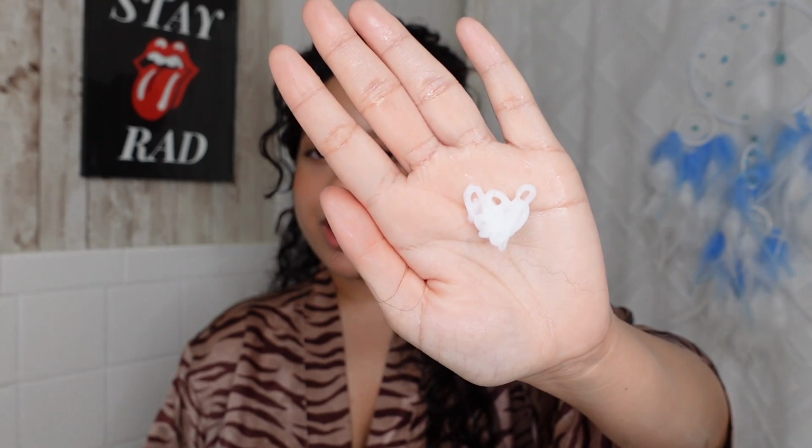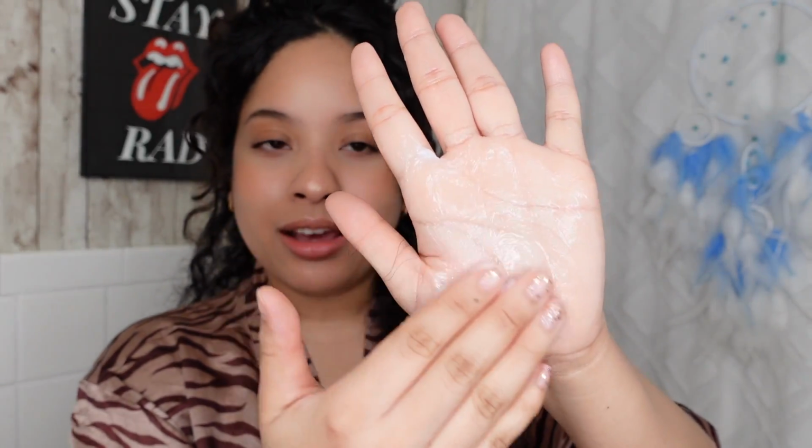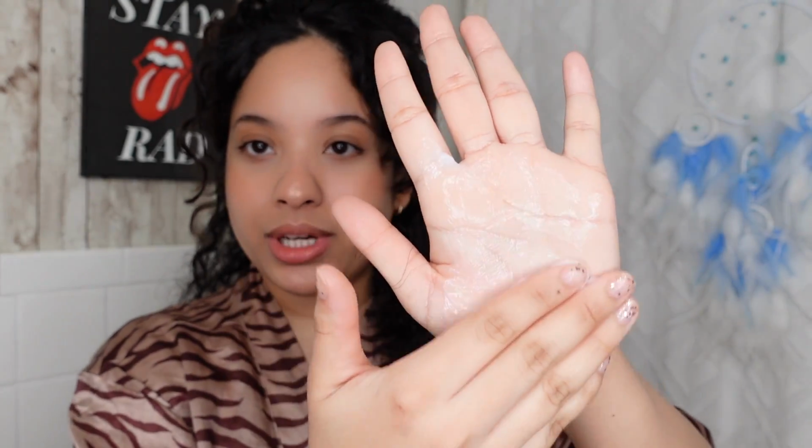I remember my hair liking about that much per section when I did use this in the past. It has a really soft and nice velvety consistency to it.